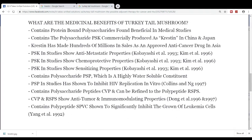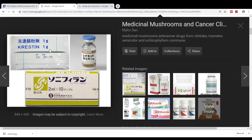And here's why. Turkey tails contain multiple protein-bound polysaccharides found beneficial in medical studies. It contains specifically the polysaccharide PSK, commercially produced as Krestin in China and Japan and in Asia. Now, Krestin, you need to understand this. Krestin has already made several hundreds of millions, if not billions at this point, in sales as an approved anti-cancer drug in Asia. This right here, Krestin, is already being used in Japan, China, and other places in Asia. This is already an approved cancer drug in Asia. It is derived from the turkey tail mushroom, Krestin. This ain't a synthetic. This is the turkey tail. You feel what I'm saying?